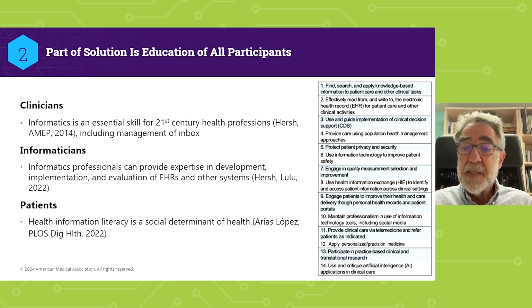For clinicians, being able, if they are users of social media, to maintain a professional presence. And so not only the clinicians, but also the informatics professionals, and again, patients also should be well educated in using a personal health record, connecting with their clinicians, finding information, and so forth.